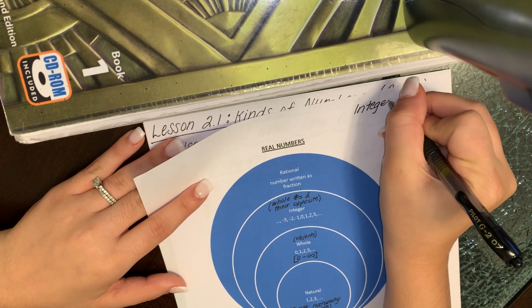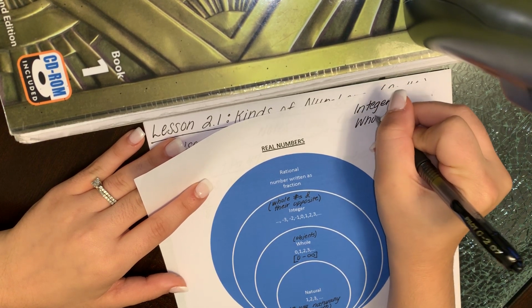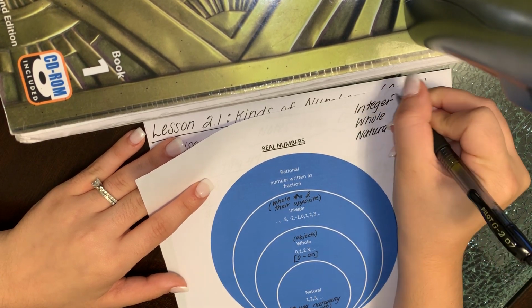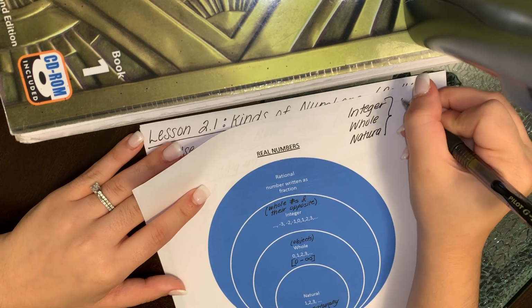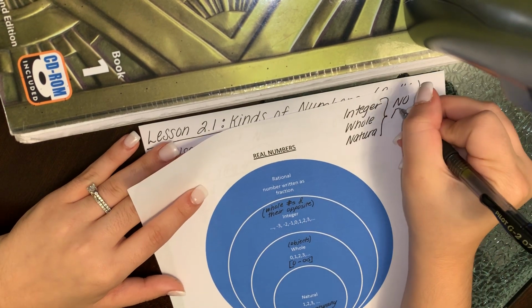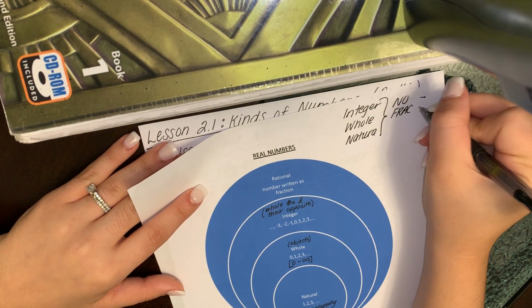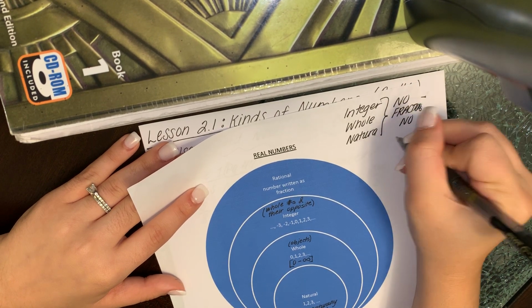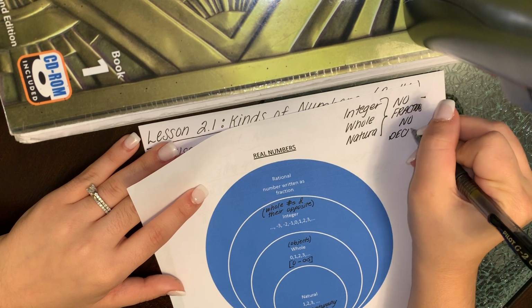Now, if you notice all throughout this section, and this is a special note that you can write out, an integer, a whole number, and a natural number don't really have any fractions, so no fractions. If I have space to write it, no fractions or decimals, no decimals.